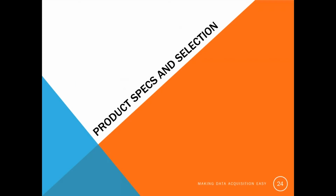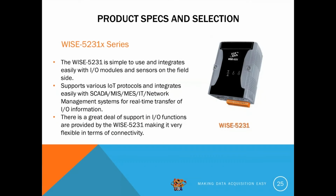Some product specifications and a selection guide for the WISE. The WISE 5231 is simple to use and integrates easily with I/O modules and sensors in the field via Modbus TCP or Modbus RTU. They support various IoT protocols and integrate easily with SCADA systems, IT systems, and network management systems for real-time transfer of I/O information.